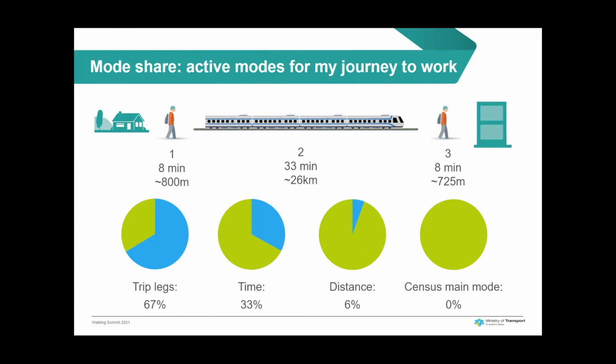And if I look just based on distance for the census, I just use PT. The main mode share by maximum distance travelled was actually just PT. So my active mode share based on journey to work for the census is actually 0%. Now, this is just one journey sequence. Our lives and our measurements are built up of all those different amounts added together, seeing what the distribution is. But it does mean you can see quite a difference depending on what you're measuring and how you're looking at it.